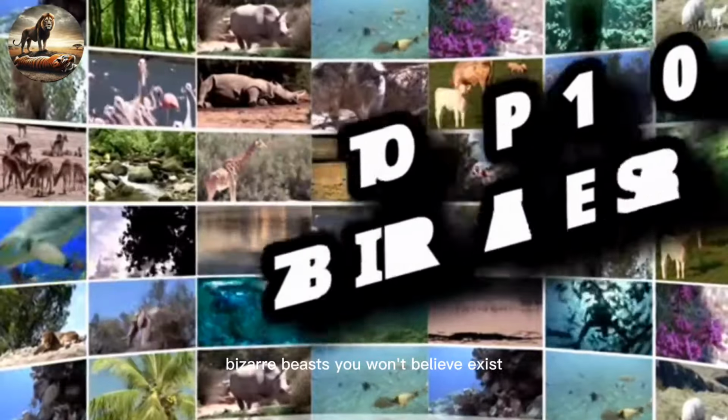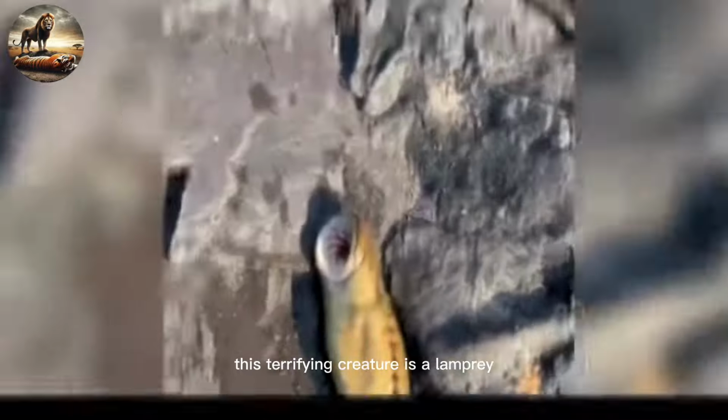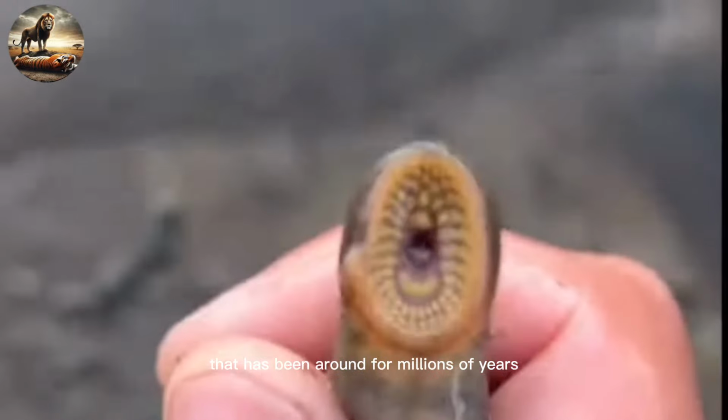Bizarre beasts you won't believe exist. Number 10. Lamprey. This terrifying creature is a lamprey, a parasitic predator that has been around for millions of years.